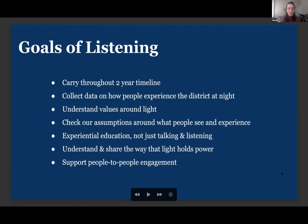And I'll share first that the goals of listening for us at the outset of the project were that it carries throughout the 2-year timeline of the project, that we collect data on how people understand the district at night, that we understand people's values around light, that we check our assumptions around what people see and experience in the nighttime environment, that we offer experiential education, not just talking and listening, that we understand and share the way that light holds power, and that we support people-to-people engagement.